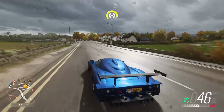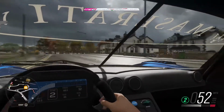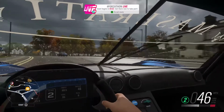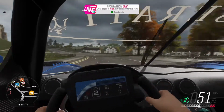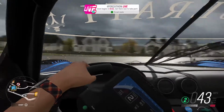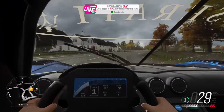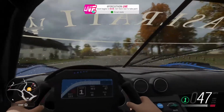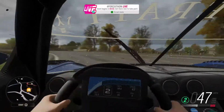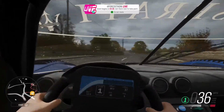Next on the list is the Maserati MC12 Corsa. Very race style in here. You can see the sun strip from the outside. The dials and stuff are kind of attached to the steering, which is quite strange. If you're turning, you kind of want to be able to see it. Still makes it interesting because I don't think there's another car that does this in Forza. So, yeah, we shall move on to the next one.